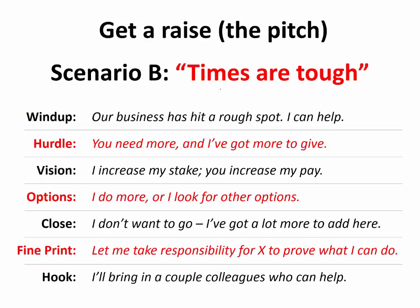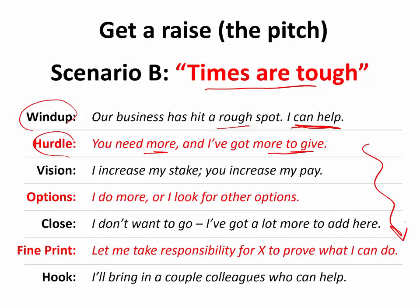Option B, if times are tough. Look, some businesses are doing very well these days, and the story we just told works well. Some businesses are not doing very well right now. Exactly the same pitch. The only difference is in the windup. Our business has hit a rough spot. You know that and I know that, but I can increase the degree to which I help. The problem is then you need more and I've got more to give, and then we go through exactly the same pitch. Works when times are tough, works when times are booming.